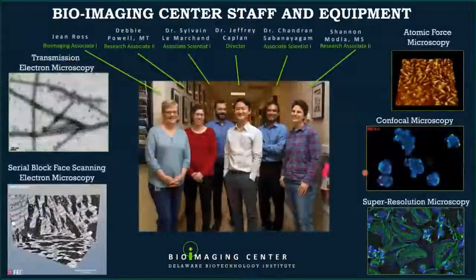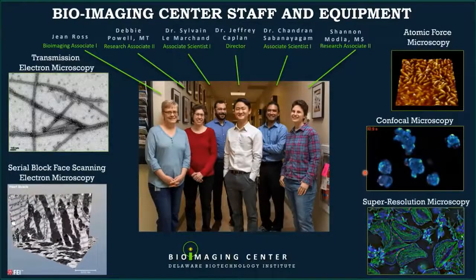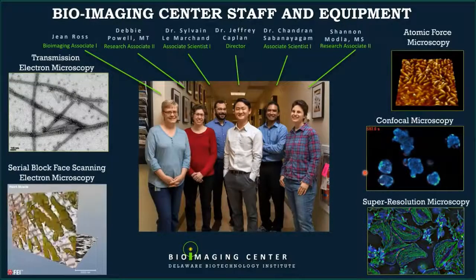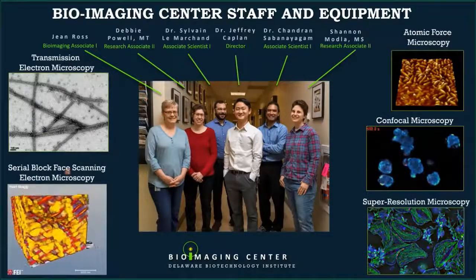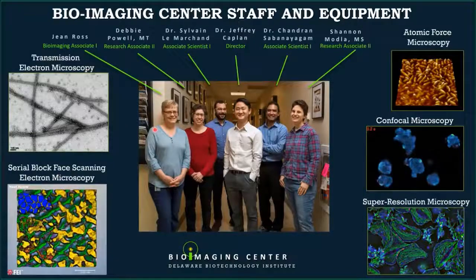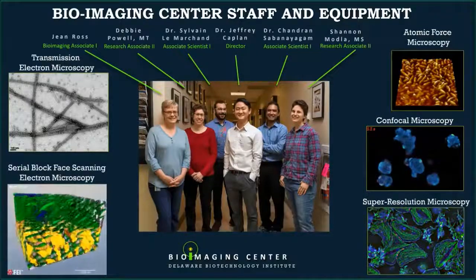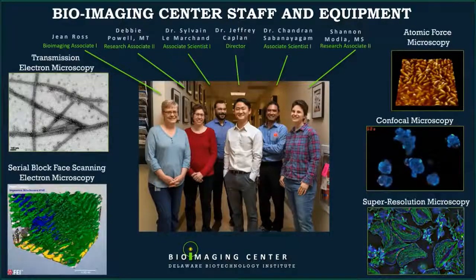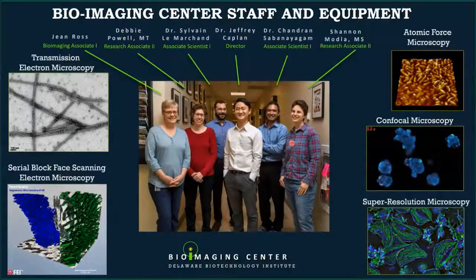Okay, so I'm going to highlight my core just a little bit. Our core facility has 6, actually now 7 full-time staff members as of a couple weeks ago. They have expertise in all different technologies, everything from serial block face scanning electron microscopy, standard scanning electron microscopy, laser capture microdissection, confocal microscopy, and single molecule image analysis, atomic force microscopy, and transmission electron microscopy and advanced sample preparation. So it's quite a wide variety of services.